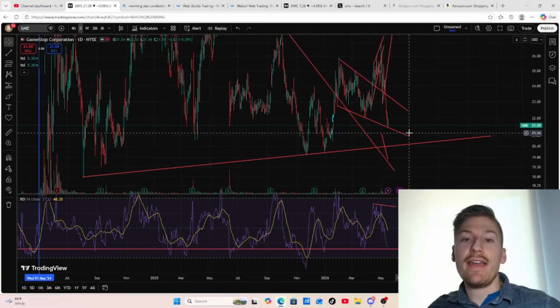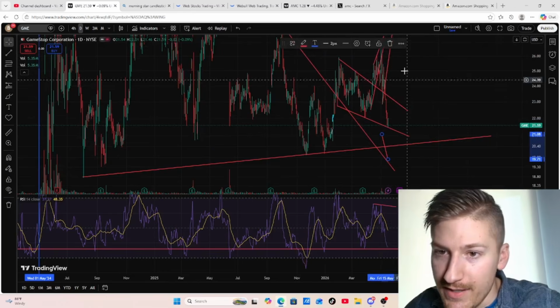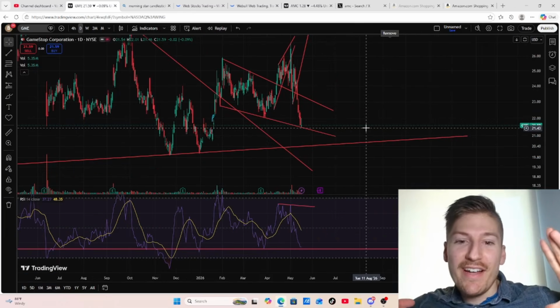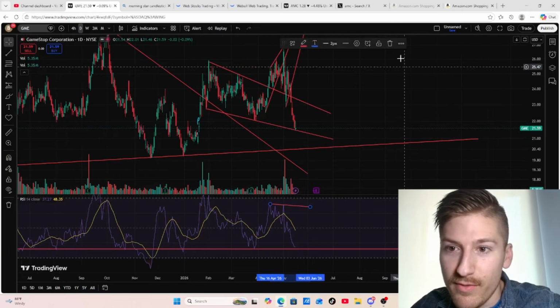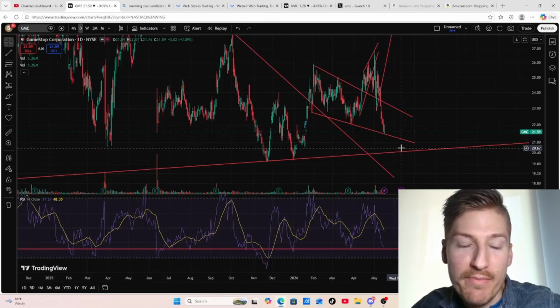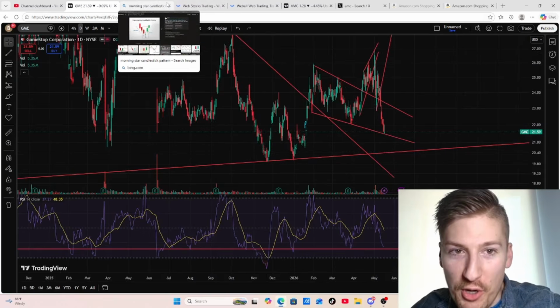I would expect a flush and then a solid bounce off of it. That would act as a very nice opportunity for a long. Of course, I'm not a financial advisor. Do not take this as financial advice. I'm just saying what I might look to do, right? That would mean $20 GameStop, where it currently is, is a freaking steal.